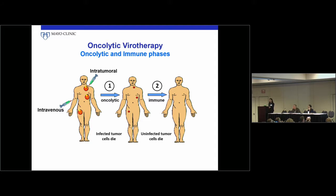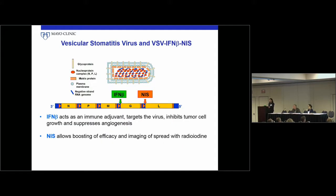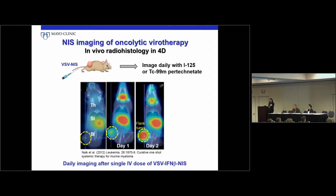Viruses have the ability to target to tissues, to metastatic tumor, and ideally they can infect, spread, and eliminate the tumor. This virus encodes the NIS reporter gene as a means for imaging, and here is the mouse given a subcutaneous tumor, and given the virus, you can see here the thyroid, the stomach, and a blob that was showing the infection of the tumor.